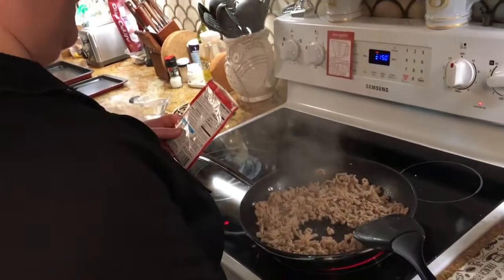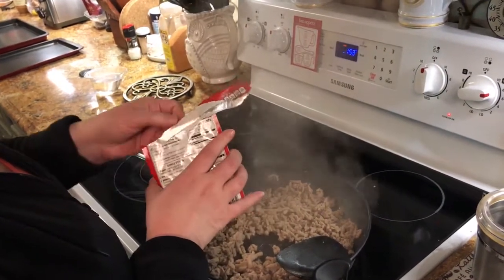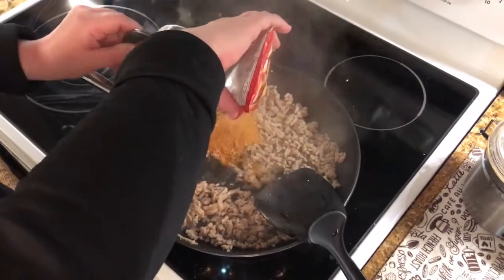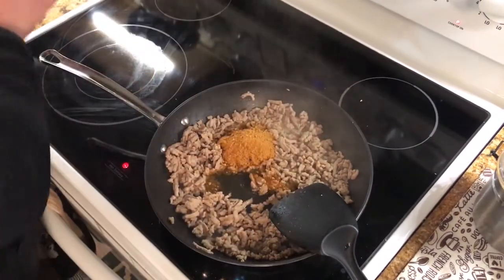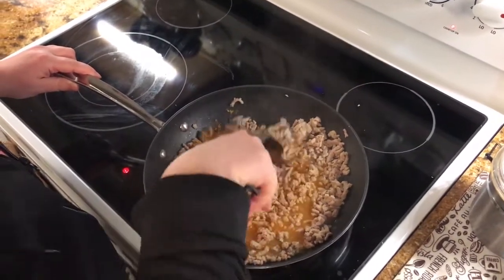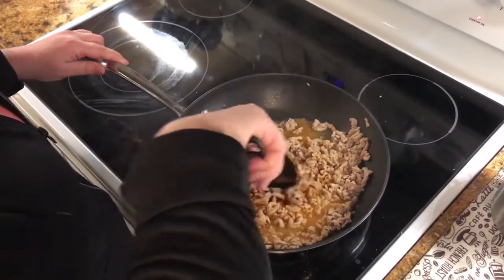Okay, it's time for the taco seasoning, which costs $1. You'll notice that turkey browns lighter, which can be off-putting to some, but we've been eating ground turkey for a long time, so we're used to it.